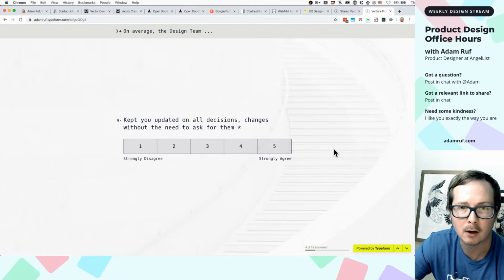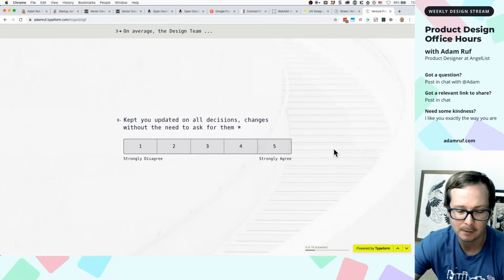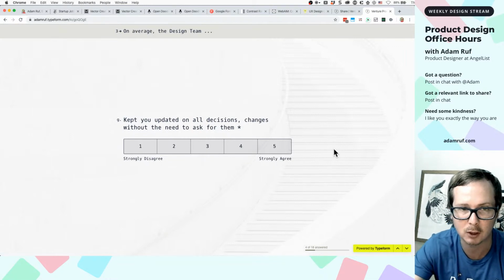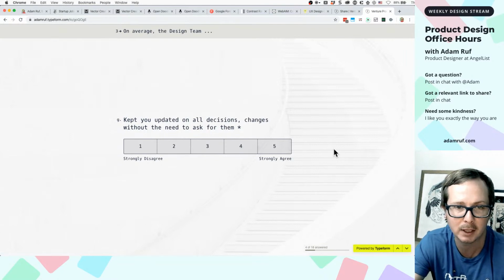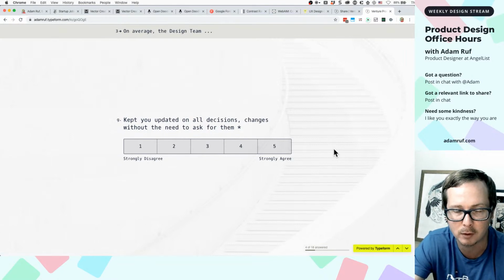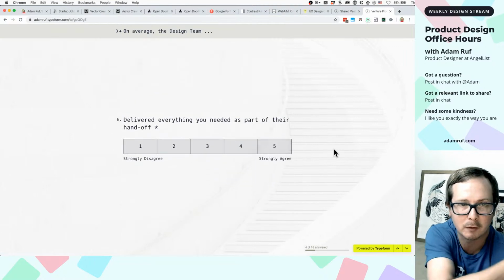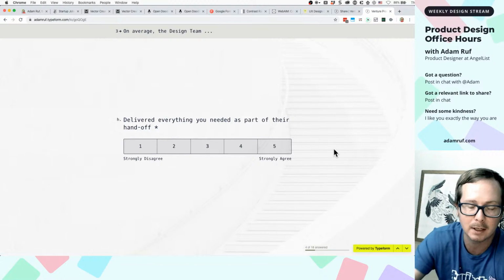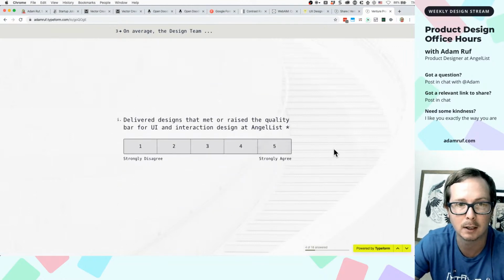Kept you updated on all decisions and changes without the need to ask for them. I think this is a challenging goal, but kind of a stretch goal. I think the ideal situation is engineers never have a question for the design team. Like, we've anticipated everything and we've over communicated and made sure they have all the information. That would be like amazing. That would be like the perfect flow. Delivered everything you needed as part of the handoff. So when we do a handoff, did we actually give the engineers everything they needed, right?